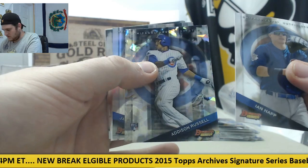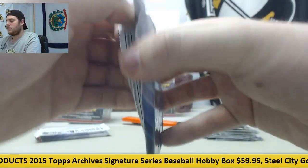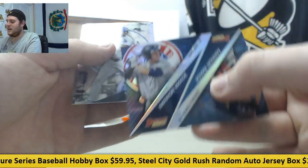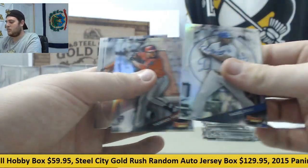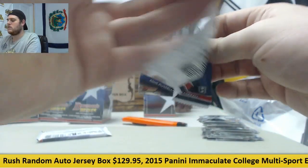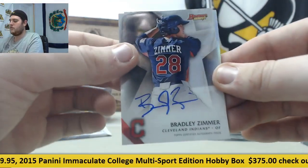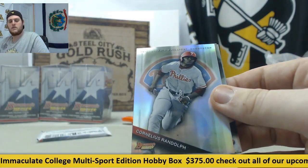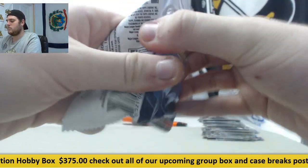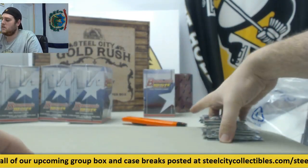Addison Russell, nice rookie card, cracked ice. Kaplan, Hernandez, Hamilton. Four more big boxes to go. Conforto, mirror image, Stanton, and Aaron Judge. Yasiel Puig, Yasmany Tomas, Madison Bumgarner. Ash Russell, Bradley Zimmer, outfielder auto for the Cleveland Indians, Bradley Zimmer. Cornelius Randolph, James Shields, Nelson Cruz. And Jose Bautista for the Blue Jays. The Bowman's Best card.